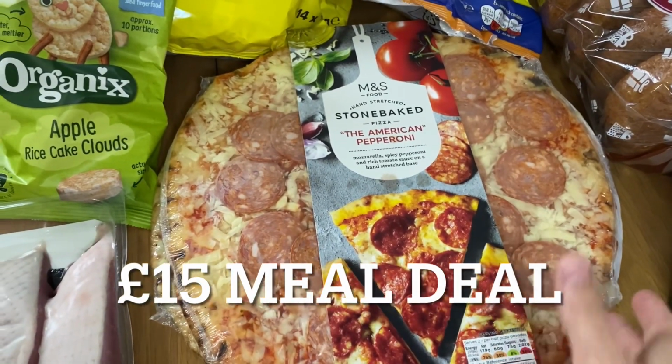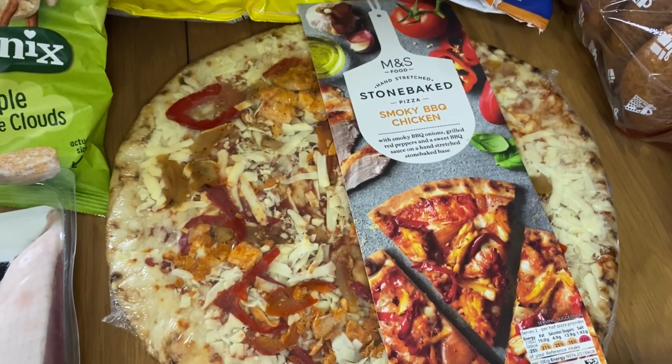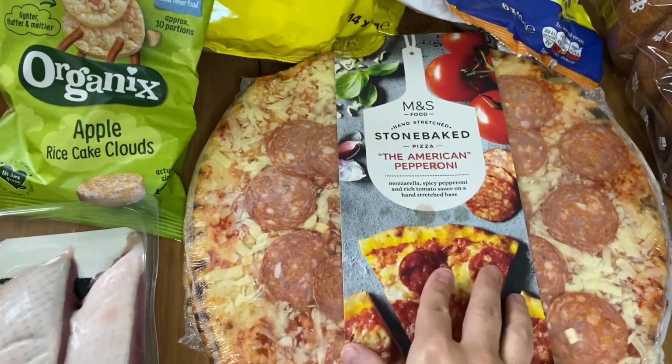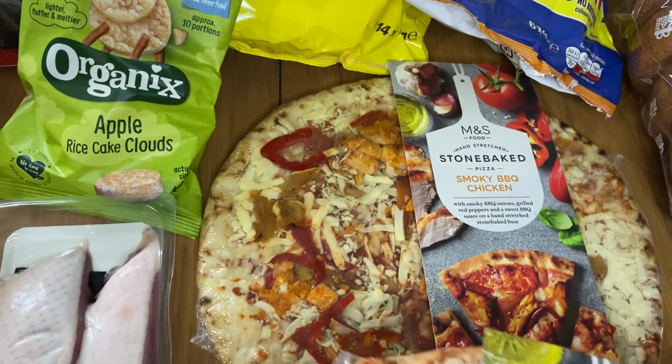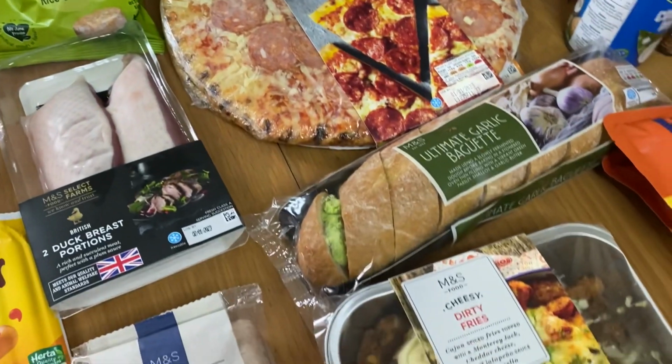So it was £15. And you got 2 pizzas. So I've got there a smoky barbecue chicken and an American pepperoni. So we'll cook those and share those on New Year's Eve. And you got to choose 3 sides as well.